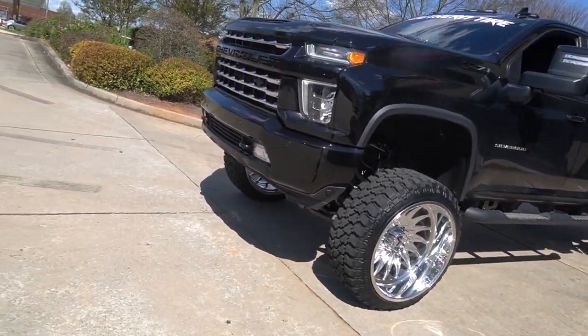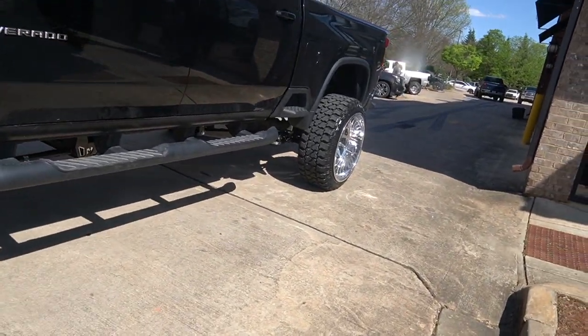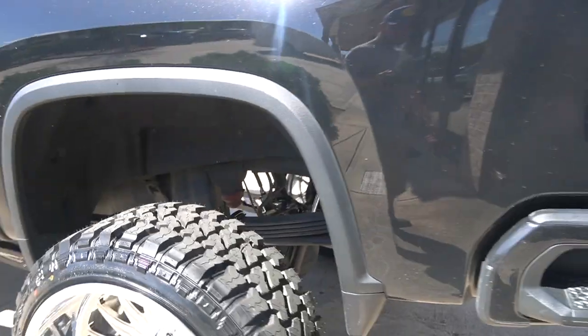The all black front end with a little bit of chrome accent, the black mirrors, the black emblems, a little bit of chrome emblems on it. We got the rear traction bars to go with it. We got the front compression struts to go with it. The whole nine yards, baby.